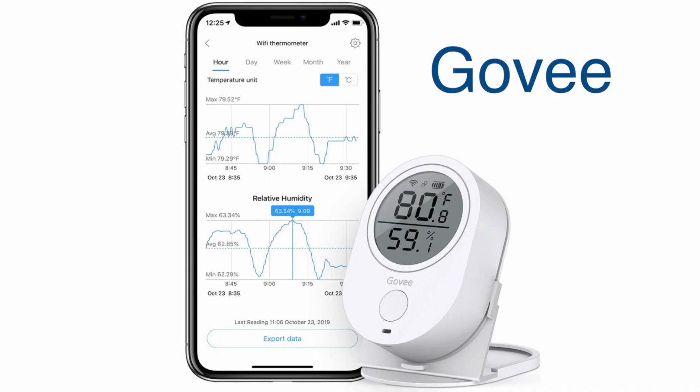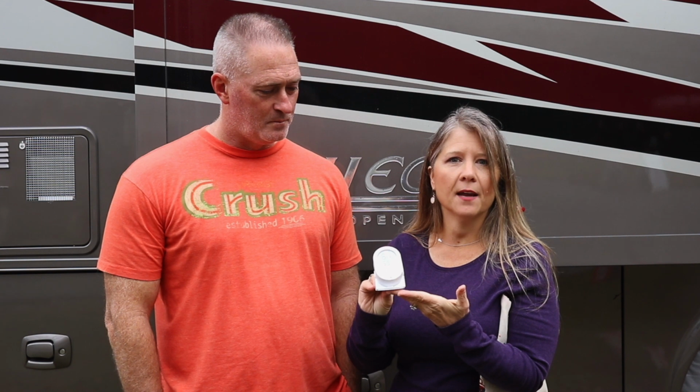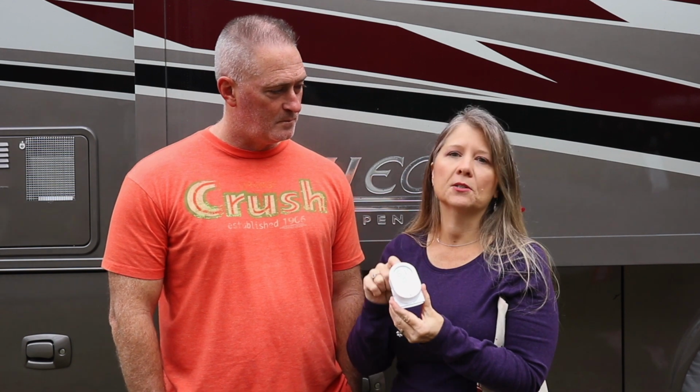This is the Govee Wi-Fi thermometer and humidity tracker. And we love ours. We actually purchased this because we have a pet. We have a dog, Gizmo, and we worry about the temperature in the rig when we're not there. Because of course they can heat up just like a car can heat up. So we want our pet to be safe. So this is why we purchased this one.